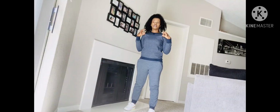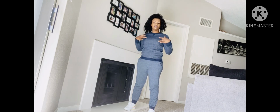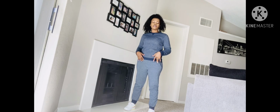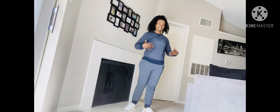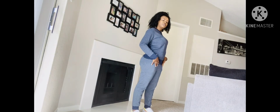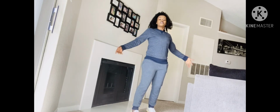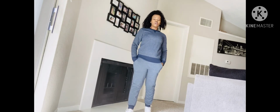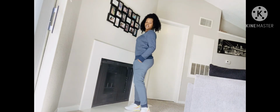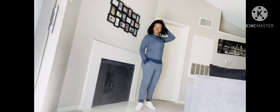This top is $5.96. Now this pant is $5.96. So imagine this, the both of them for, let me say, $12-$13. Which normally for you to get something like this, each of them should be costing you close to $25-$35. So you see, instead of paying that much, we achieved this with just $13. So guys, this is it. It's actually a perfect outfit for your 4-day.